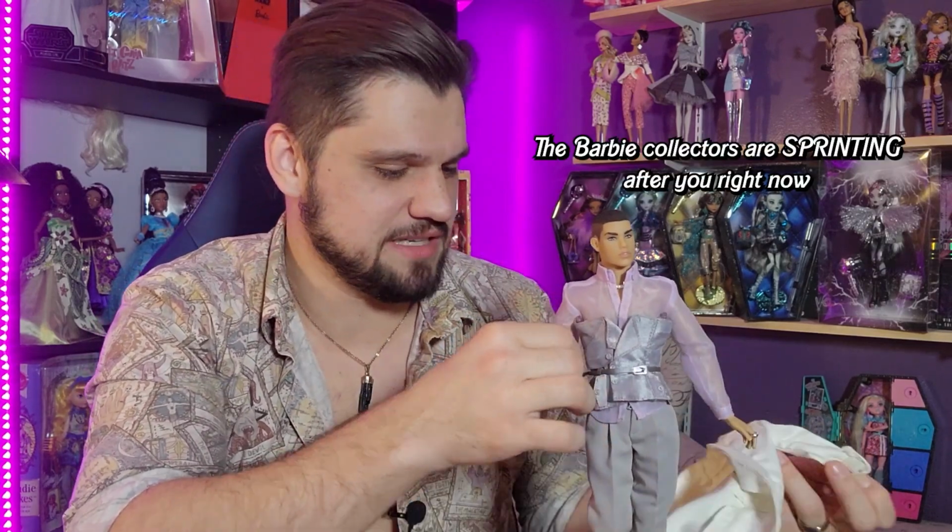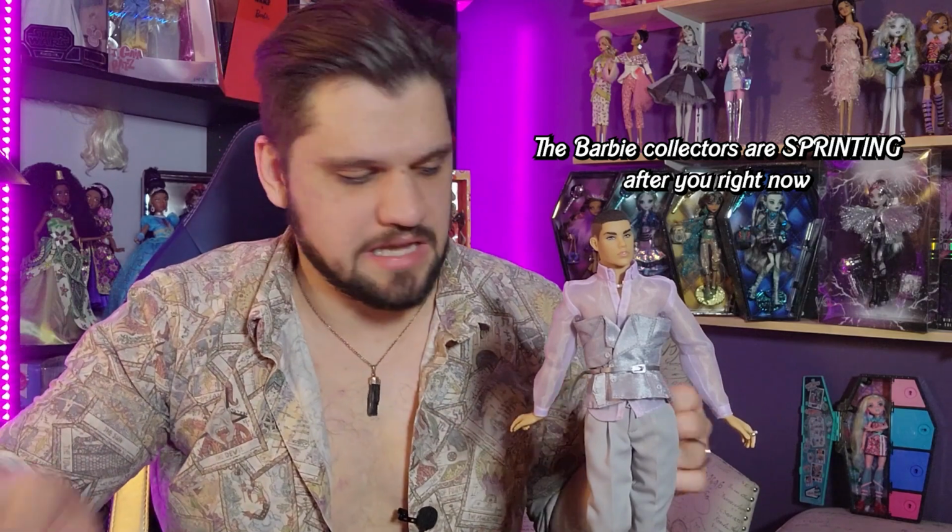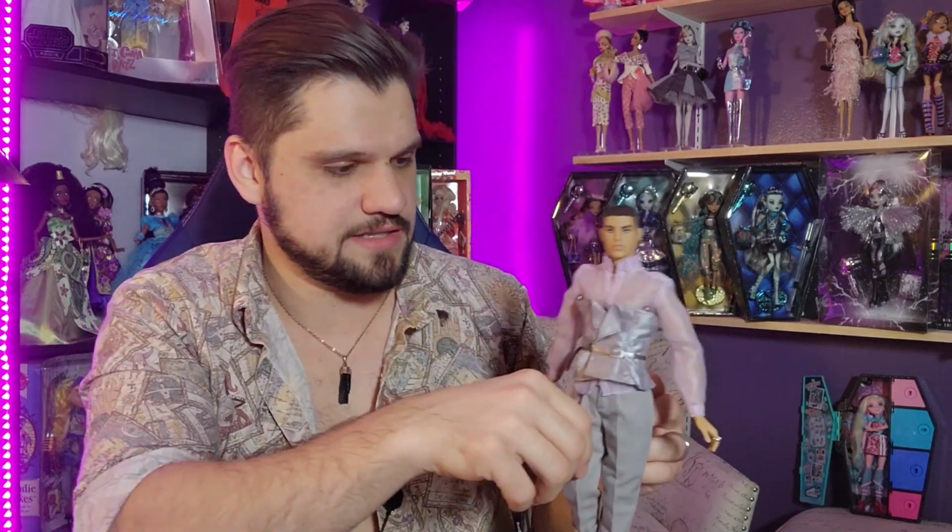Which, by the way, I've never really talked about this doll much. I hate to bring Integrity into a Barbie video because, to be completely honest, Integrity usually kind of blows them out of the water. But let's see if he can fit into this outfit real quick. And then this is them naked back to back.